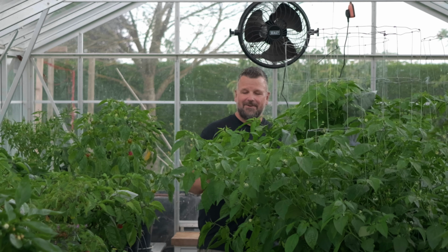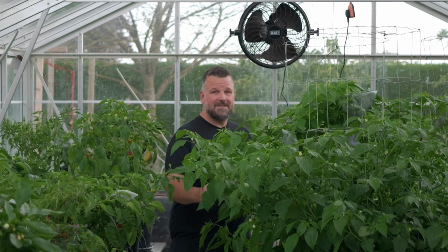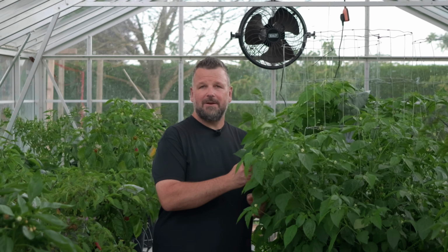You are definitely going to want to stick around to see what this monster chili plant is hiding. And it's a monster in more ways than one. Welcome back to another chili garden update video. You're going to see so much progress compared to the last one. Things have just exploded with growth. We have loads of ripe fruit coming through as well, which is lovely to see. And I'm excited to show you around.